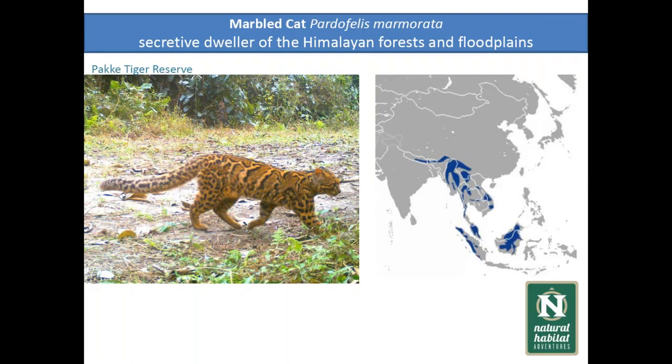The tail can be up to half a meter for a cat that weighs only about 3 to 4 kilograms, which means that the tail is a huge part of its life, which generally translates to a very arboreal lifestyle. So the marbled cat, you can very obviously tell that the name it gets is because of the marbling all over its body.